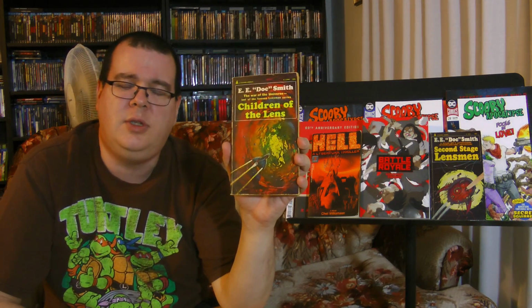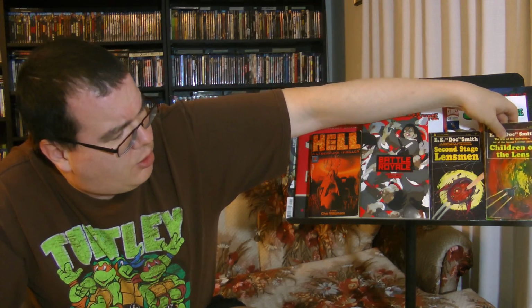And then they also had book 6, Children of the Lens, which is the last one in the series. And this one is not a first edition. This is a 5th printing from May 1968. So there you go. The original books were published in the early 50s. So pretty cool to find those. That's definitely some classic sci-fi right there. Now I've got to see if I can find the first 4 books and then read the whole series.